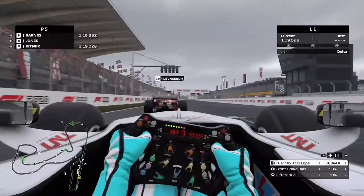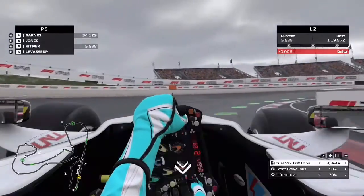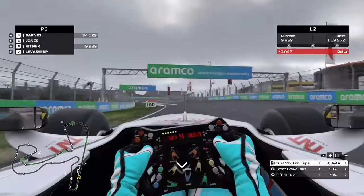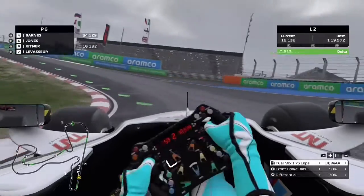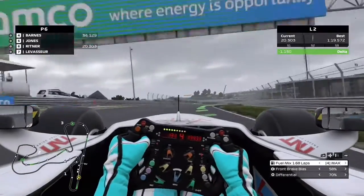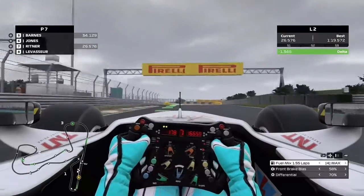Here we are for qualifying 1. This is my best lap of qualifying 1. As you see, we go around the back marker as Lucas Roth sets the fastest lap as we head into the banked curve. I think this is turn 3. No, turn 3 or 4 or 5, something like that. Again, I'm not good with corner numbers. I'm only good with corner names like Eau Rouge and Raidillon and stuff like that.